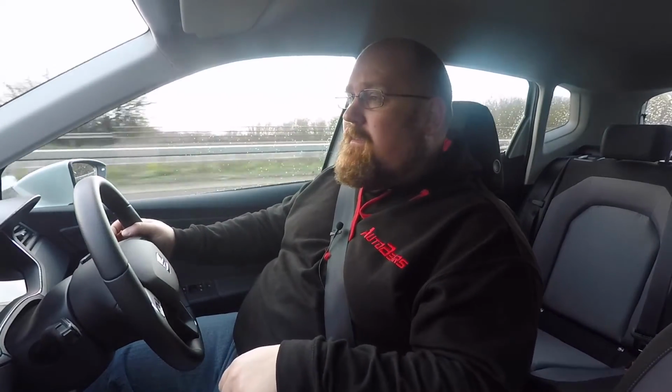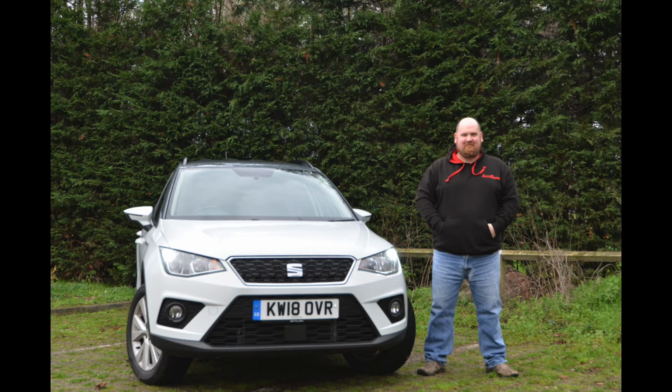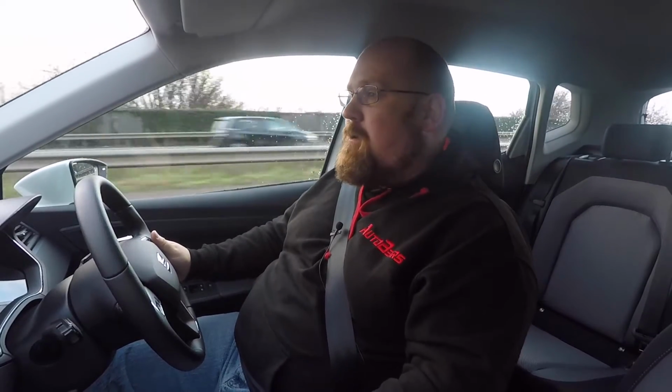Have any of you recognised it at all? Because this is actually the poster boy car for the What Car of the Year 2019, where the Arona has won that honour of being the best small SUV. So yeah, I'm driving a little celebrity car, who'd have thought it?